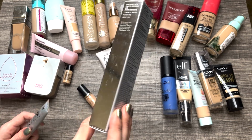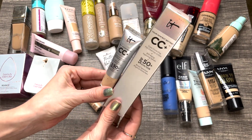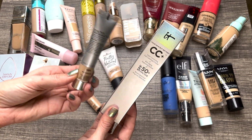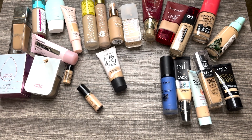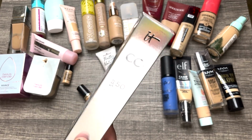And then I have a full size of the shade Light and a mini of the shade Light. So I'm gonna get rid of the mini because I feel like this is pretty old and it's pretty much gone anyway. And I like to have the Light for the winter time because it matches me a little bit better. So I'm gonna get rid of the mini Light and keep the mini medium and the large Light.